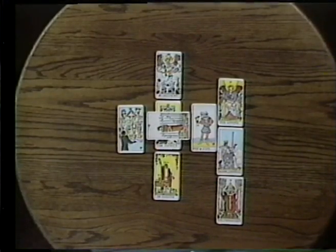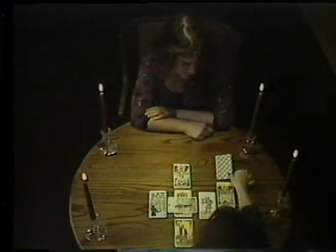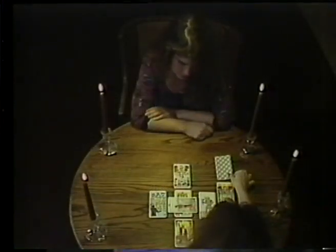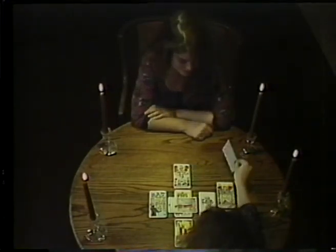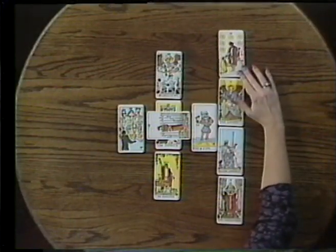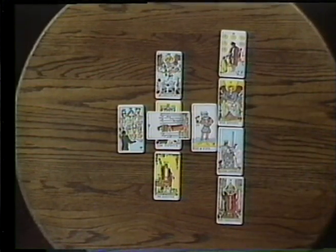This also represents options, the freedom and ability to choose. And the outcome. In this layout, the outcome of the outcome. A long-range picture. Ready? The Six of Pentacles. Oh, good. This is a signal of generosity based on success. There's a sharing of good things here. It's one of my favorite cards.